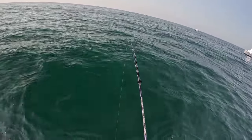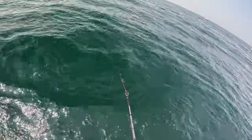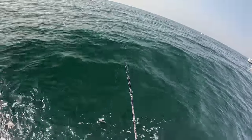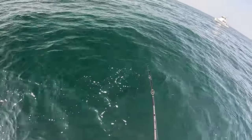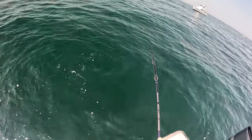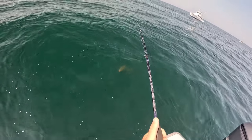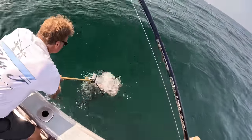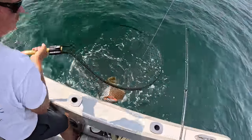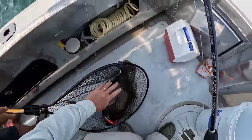Yeah, I would get a net. I wouldn't be surprised if he's fouled, to be honest with you. I just foul everything. No, it could be all right. He's definitely a fluke. Oh, that's going to be a good fluke. It's a good fluke. Nice. 10 pounder coming up. Well, that's a big fish. Finally. Maybe a little bigger than the one. It's the biggest one today.